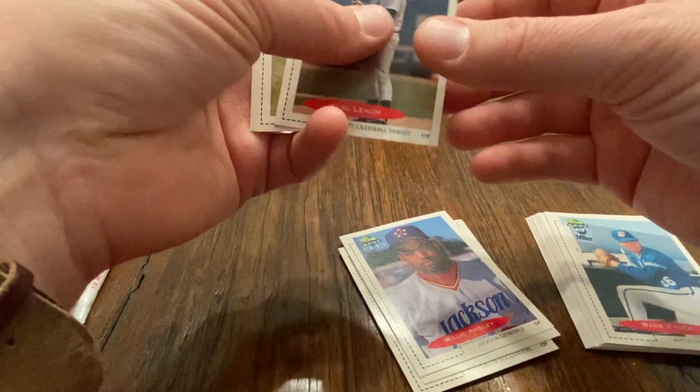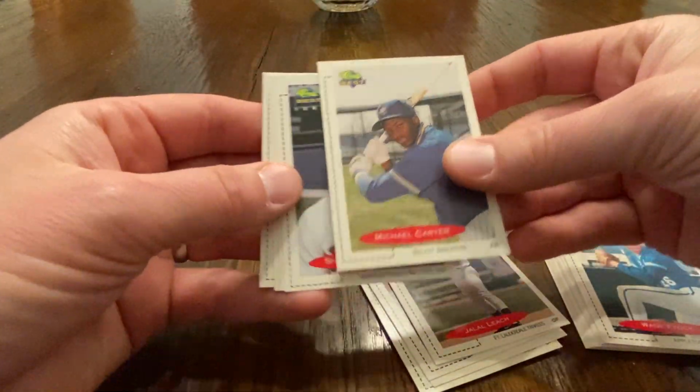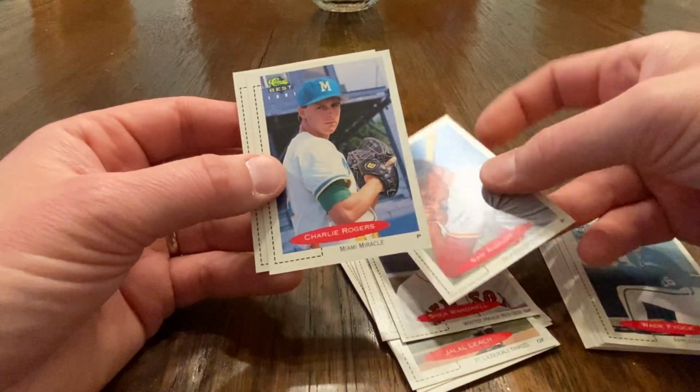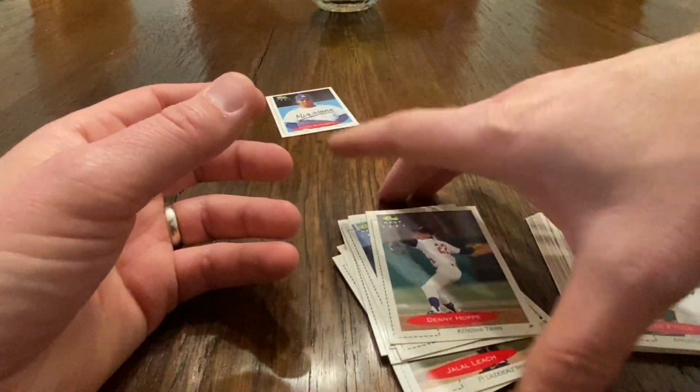Another card that I would like to pull in here is Todd Van Poppel. He was one of those rookies that everyone was excited about back here in the early 90s. And his cards kind of went crazy.